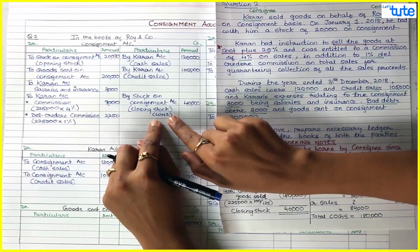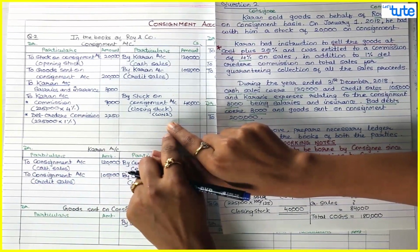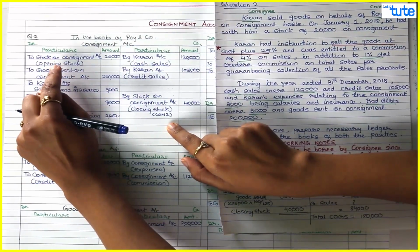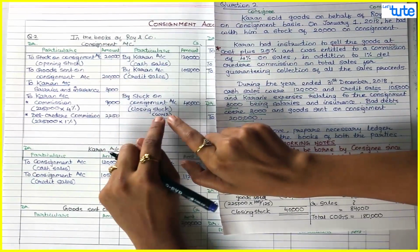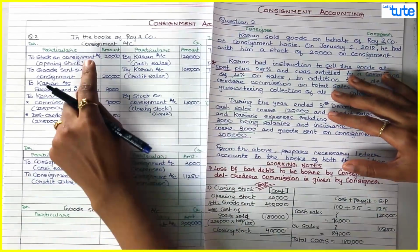So now this stock on consignment, which is closing stock for the current period, will become opening stock for the next period and will come on the debit side. So this gets carried forward. So this opening stock for the current period was your closing stock for the previous period. So now we have found out the closing stock also. So we are done with the question.